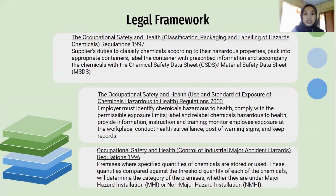Secondly, the Occupational Safety and Health Use and Standard of Exposure of Chemical Hazardous to Health Regulations 2000. Employer must identify chemical hazardous to health, comply with the permissible exposure limits, label chemical hazardous to health, provide information, instruction and training, monitor employee exposure at the workplace, conduct health surveillance, post warning signs and keep record.